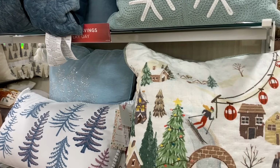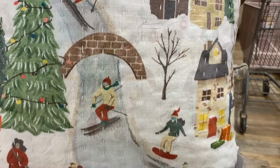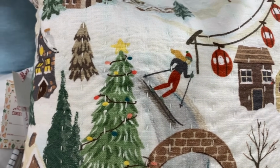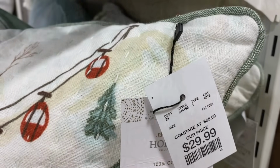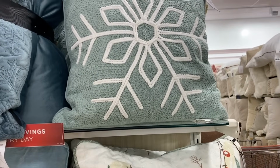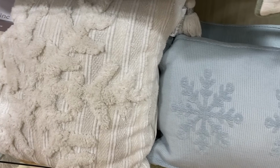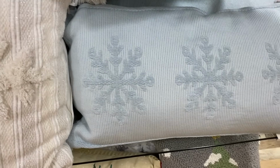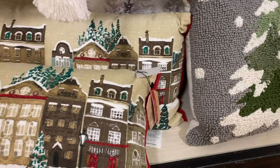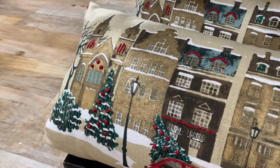I thought that this Christmas ski village quilted pillow was such a fun touch, again for both the Christmas and winter season, and was super affordably priced at $29.99. They did have a bunch of different snowflake pillows as well as some larger lumbars. They also have some snowmen and tree-shaped pillows, and I have seen some people sharing gingerbread houses, so definitely be on the lookout.